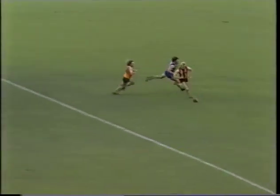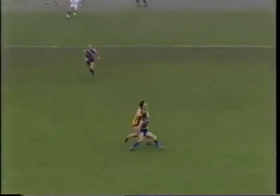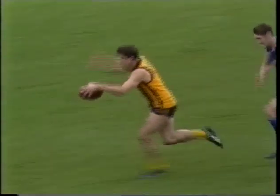Seven-point lead now to the Bulldogs after the Hawks briefly hit the front at the start of this third quarter. Whitman. A high ball to centre wing. Not great for the forwards. Jarman might have been a bit of a push. Not paid. Takes the mark, plays on.